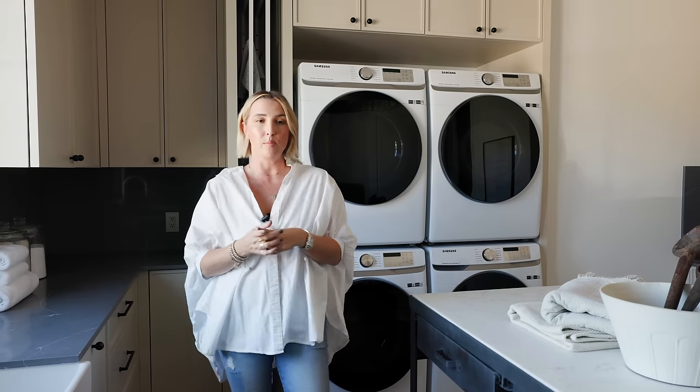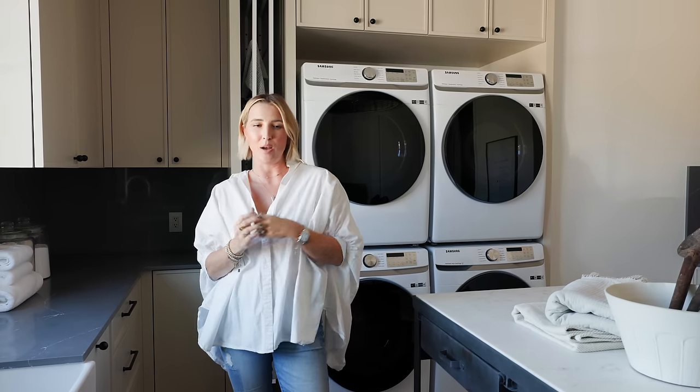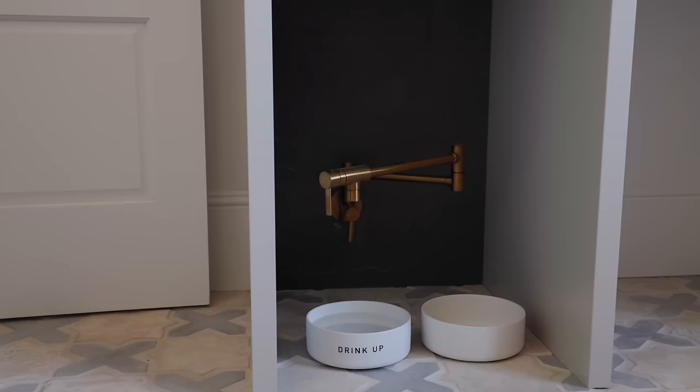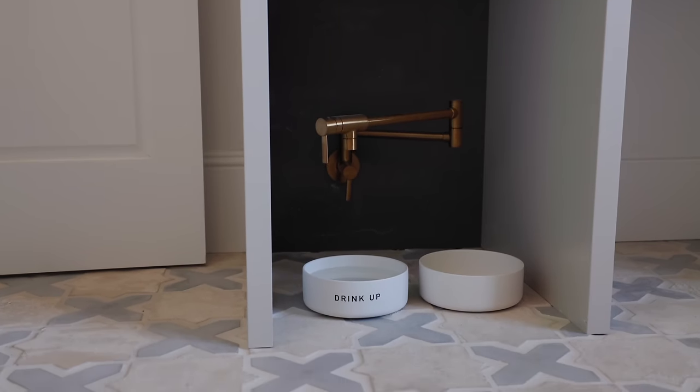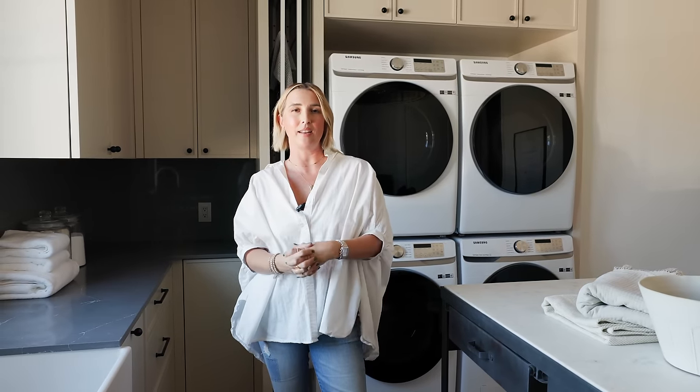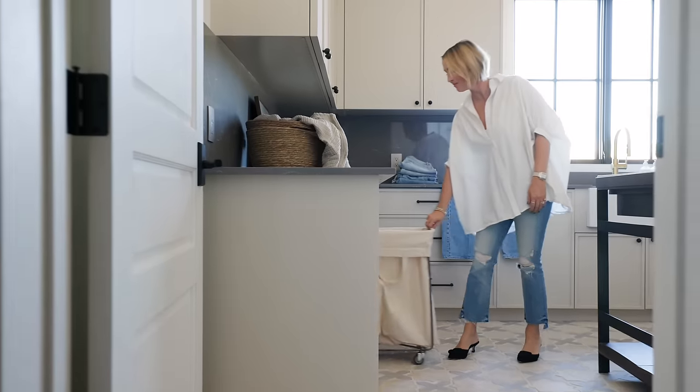Right behind you, which you'll see probably on B-roll here in a second, is a built-in hamper. It's been a long week. Built-in hamper situation over here. And then there's also a dog bowl water station. So they'll be able to feed and water their dogs right here in the laundry room. Nice and easy. This space is one that I think even I could do laundry in.